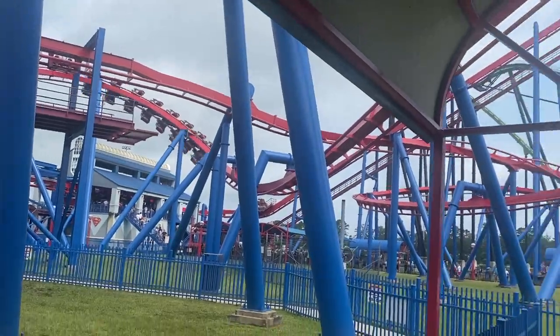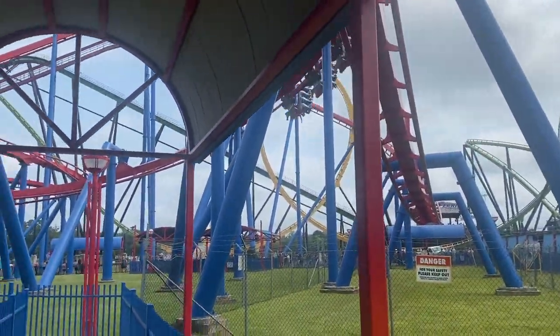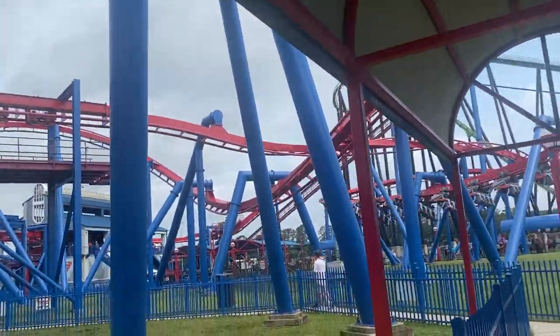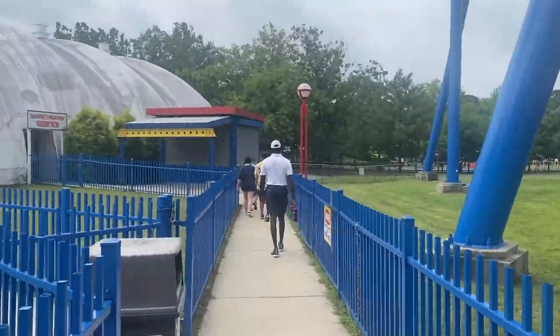I have to say, sure, this ride is in a field, but because of that, as you're waiting in line, it's just going all around you, and it actually looks really cool. Alrighty. Now, Green Lantern. Let's do it.